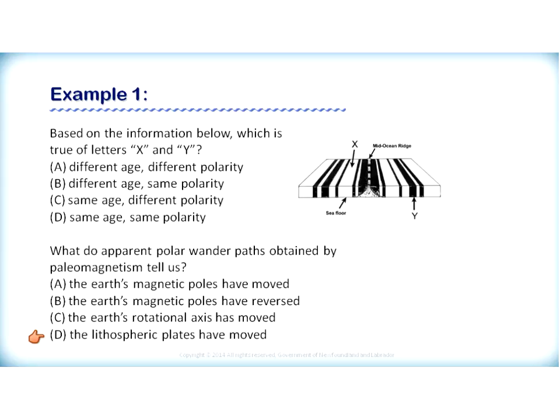Therefore, the answer to this question will be D. The lithospheric plates have moved over time. Therefore, the apparent polar wander paths would have changed over time.